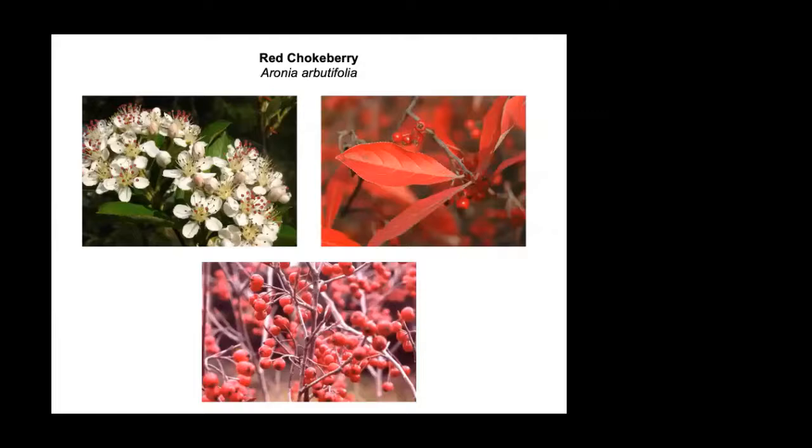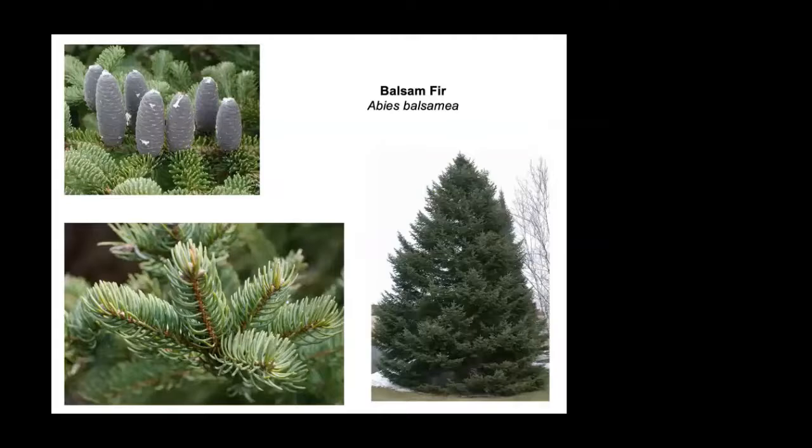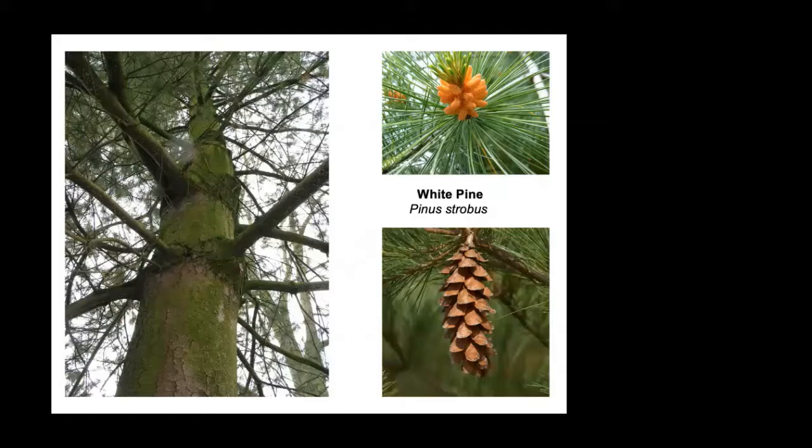Red chokeberry as well, blackberry, black raspberry, northern bayberry is available for birds in the middle of winter when they're hungry. And then there are the conifers that have edible seeds and provide nesting and shelter. And in fact, remarkably, many caterpillars as well will be feeding on those needles, and then the birds can pick them off, and the fruit of the eastern red cedar.